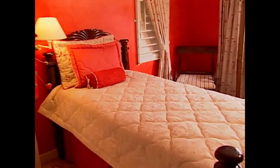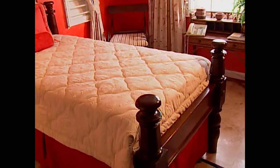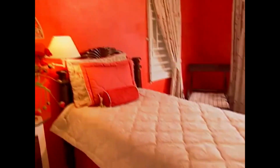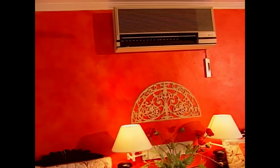You'll notice that the warmth of the room comes from the coral color that's on the wall, and it has a faux finish, just a simple wash.